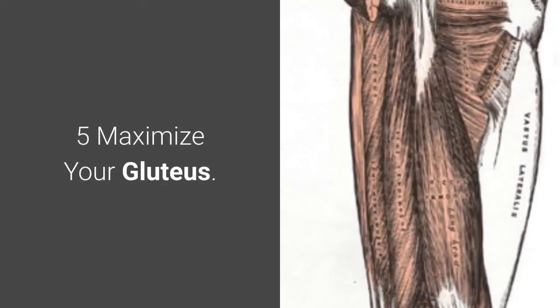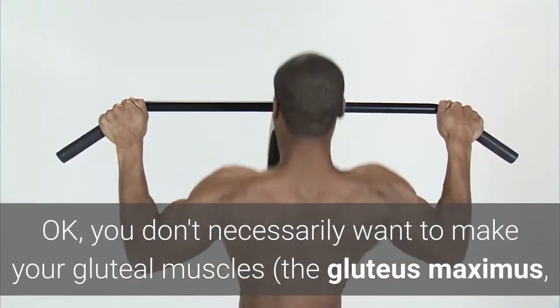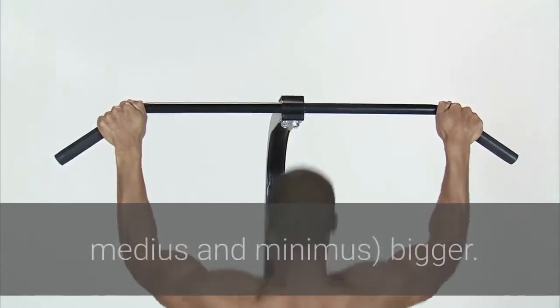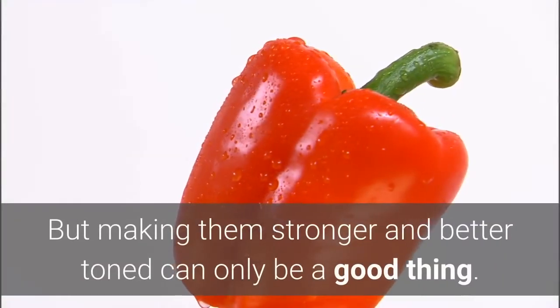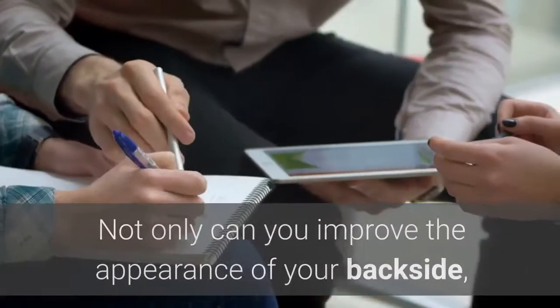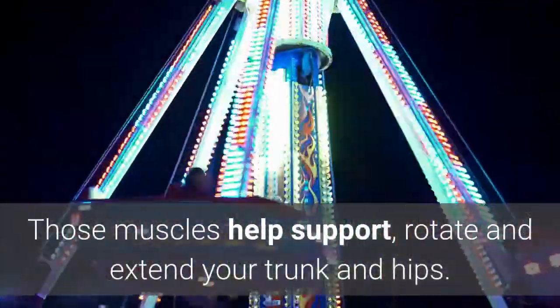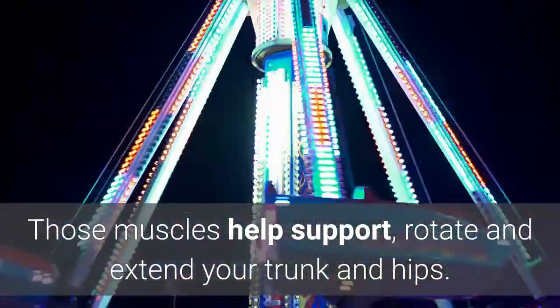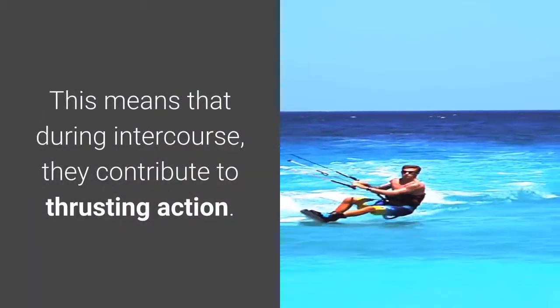5. Maximize your gluteus. Okay, you don't necessarily want to make your gluteal muscles, the gluteus maximus, medius and minimus, bigger. But making them stronger and better toned can only be a good thing. Not only can you improve the appearance of your backside, you can also improve your sex life. Those muscles help support, rotate and extend your trunk and hips. This means that during intercourse, they contribute to thrusting action.